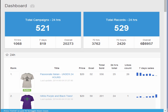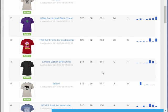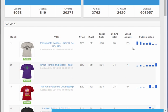600,000 records. So if you take a look just down below here, you'll see that this system logs all of the latest shirts, all the top selling shirts in the last 24 hours, and it also shows you the number of sales per day for each one of these campaigns. I think there is no other system online right now that even provides you this information.